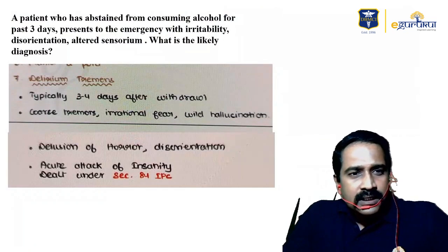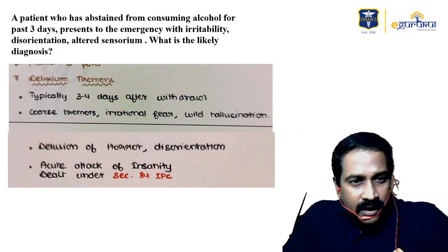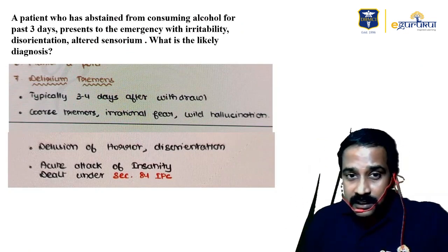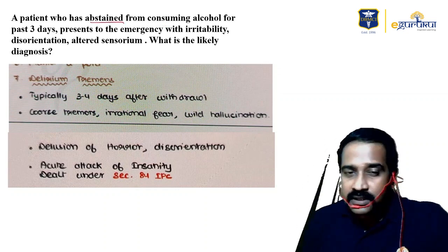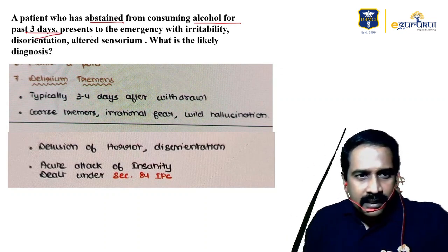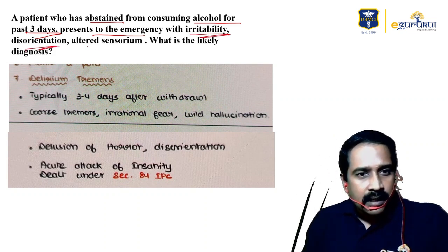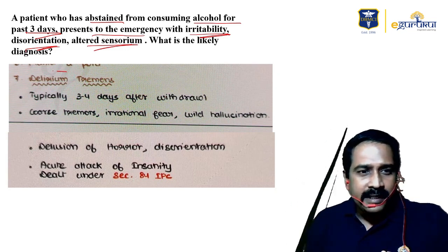A patient who has abstained from consuming alcohol for the past 3 days presents to the emergency. Let's analyze the question. He was an alcoholic who has suddenly stopped drinking since the past 3 days, or sometimes the question may say 3 to 4 days. He presents to the emergency with irritability, disorientation, altered sensorium. So the diagnosis is definitely delirium tremens.